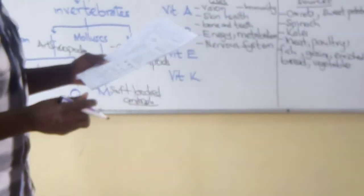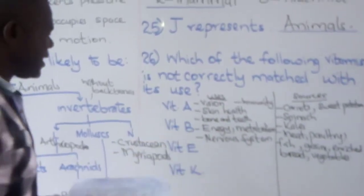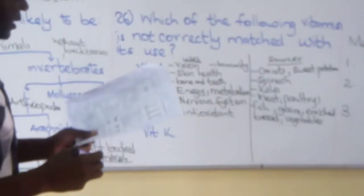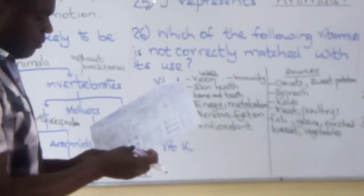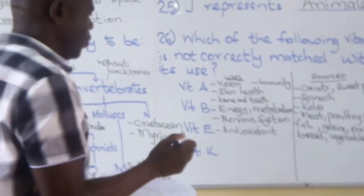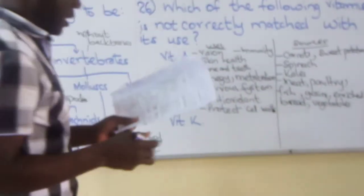Let's look at vitamin E. Vitamin E is used as an antioxidant. Antioxidant means any anti-acidic reactions in the body are fought by vitamin E. It is also used as a protective. It protects cells, the cell walls, from wearing out.